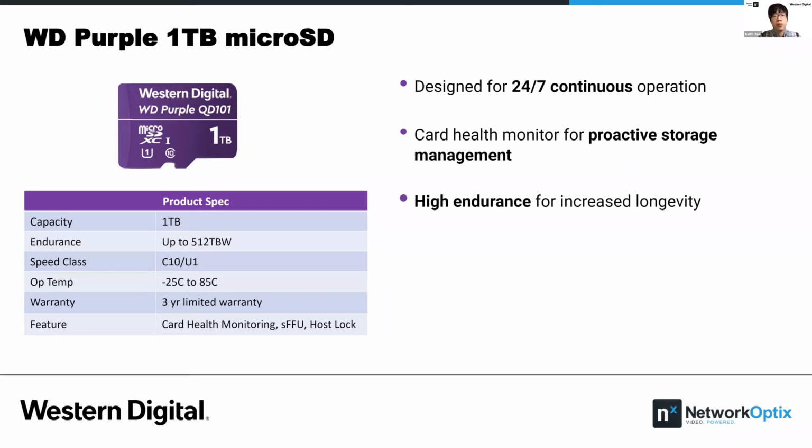And this is a high endurance for increased longevity, up to 512 terabytes written. So in our Purple cards, if you look at our website, we actually have different SKUs for different endurance levels. We have high endurance, ultra endurance, and extreme endurance, referring to different PE cycles or terabytes written. And this one, the QD101 1 terabyte, is our ultra endurance, with a 500 PE cycle, and for 1 terabyte cards supports up to 512 terabytes written. This card also supports an operating temperature from minus 25 degrees C to 85 degrees C.